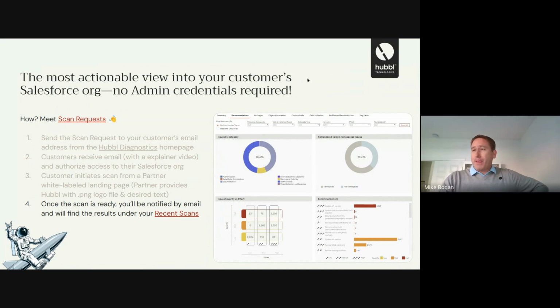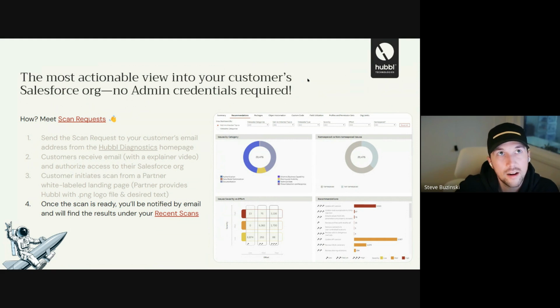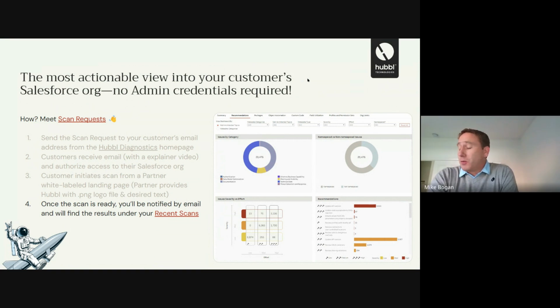Go ahead, Steve. And sorry to interrupt you, Mike. Yeah, the only other thing that I would add is that oftentimes the prospects that you're talking to are not the end users or the admins of the system. So bear in mind that that email that goes to your prospect, it doesn't have to be the perfect person. They can forward that email onto their admin so that they can authenticate into the system as well. Yeah, that's a really important one.